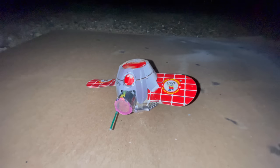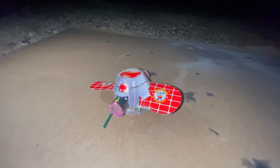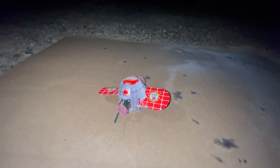That was cool. All right, so on this first one, I'm gonna film it in wide angle because we're not entirely sure what it's gonna do. They're supposed to hover at eye level and then continue to go up in the air. So we're gonna light one and see how it looks.